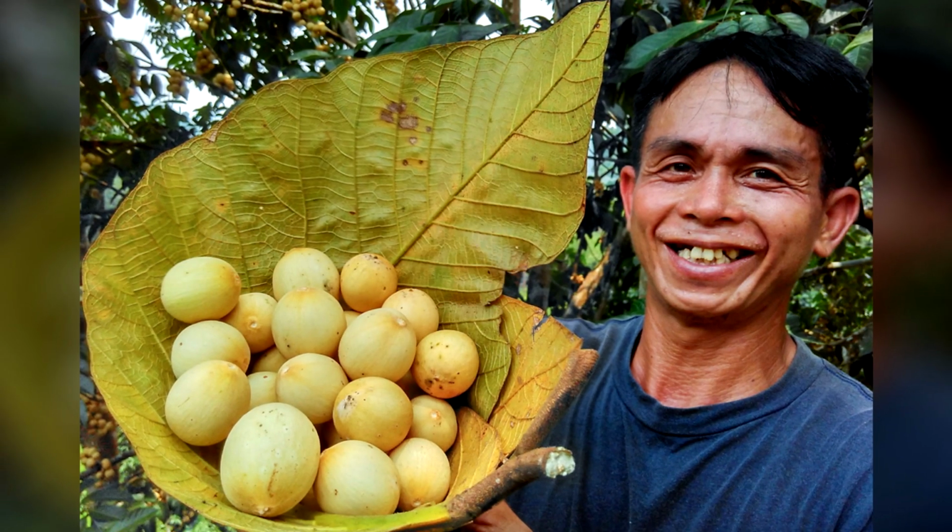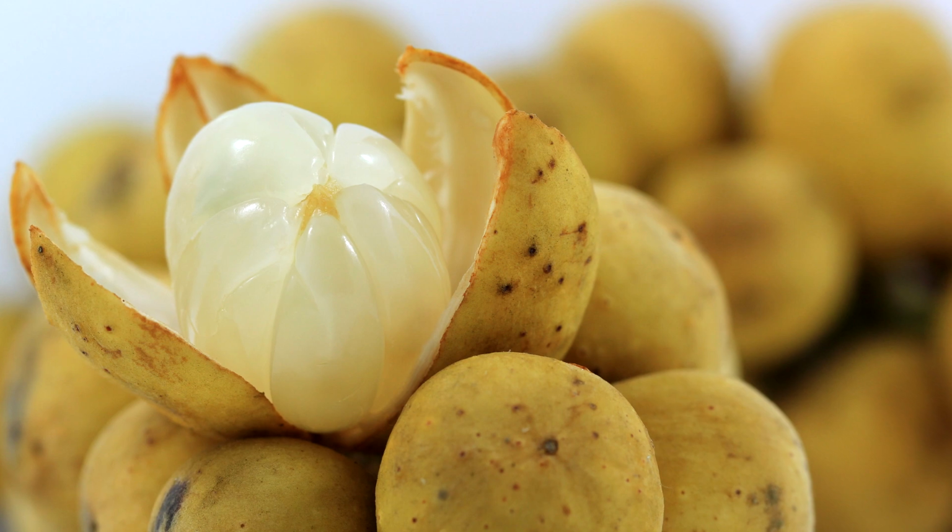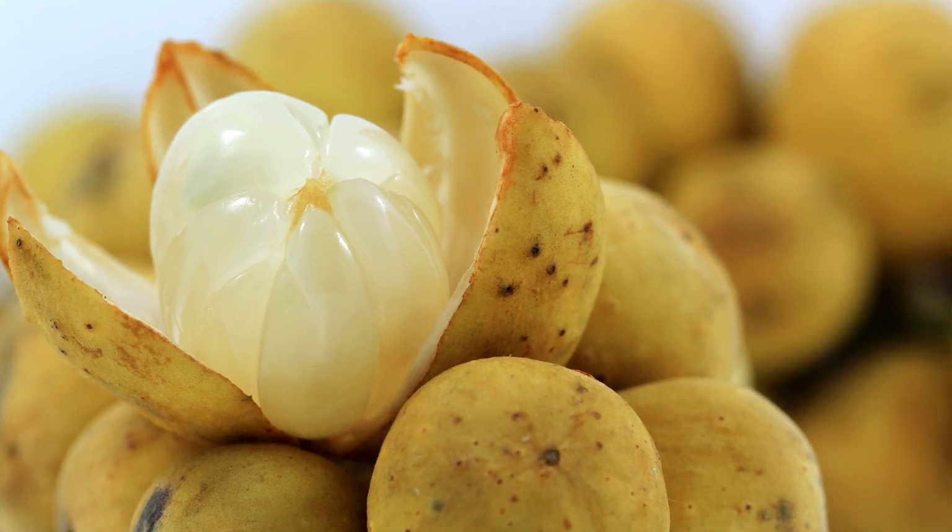The way it's picked is pretty primitive. All the picker does is shake the tree. The riper the fruit, the more likely the fruit will come down.